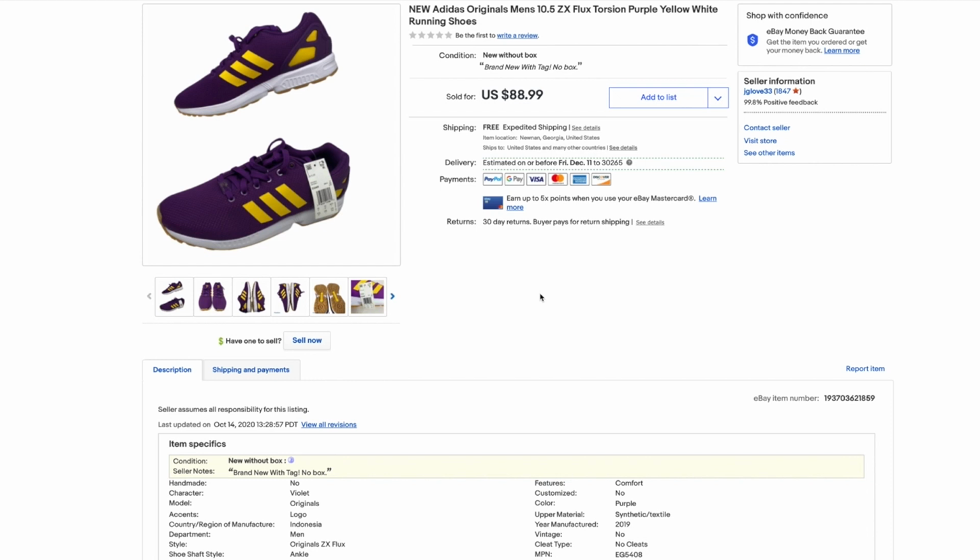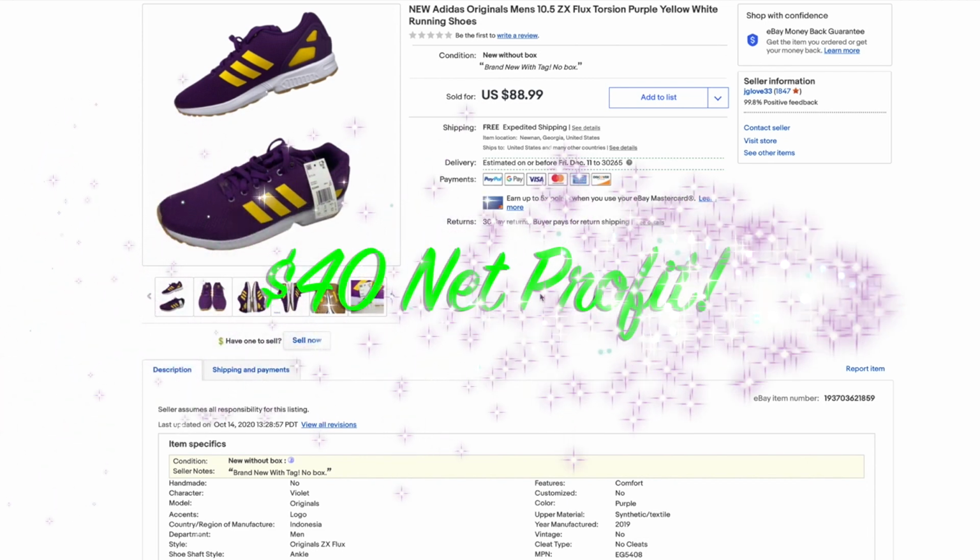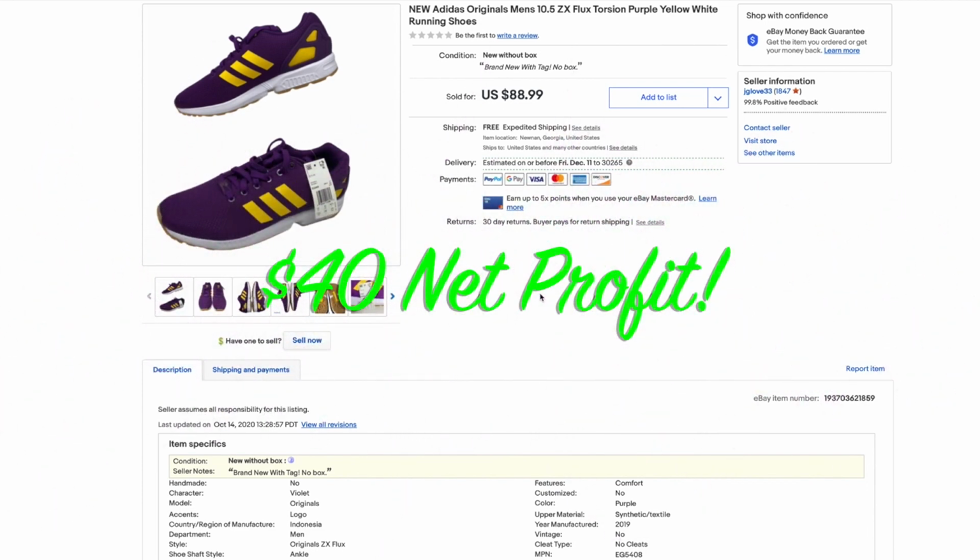So I actually picked these shoes up probably about a month ago. It took them about a month to sell. They were getting a lot of action, a lot of views, several watchers, but weren't really getting any offers. So I had them listed for $88.99, and somebody offered me $80, so I went ahead and took it. So I paid $32.10 for these, sold them for $80. So net profit after eBay fees and shipping is going to be $40.